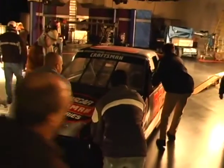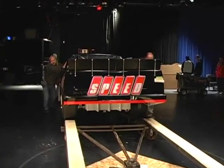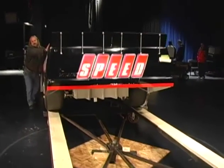Hey, yeah, back it on. Looks good. Looks good. What's that front end?